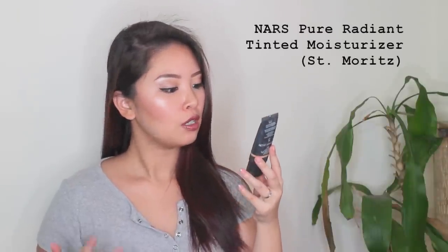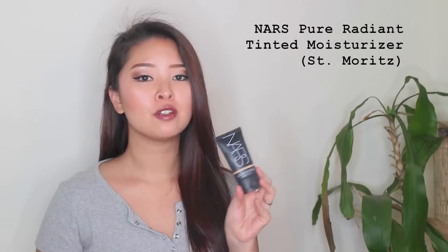The foundation I've been really loving in the month of March is the NARS Pure Radiant Tinted Moisturizer. It's really more like a BB cream, and I think it's perfect for normal to dry skin. Like I say, I have combination skin, but for me, as long as I set it with the setting powder after applying it, then I have no problem with it. It is a little bit more moisturizing formula, so I don't think it will work that well on oily skin.